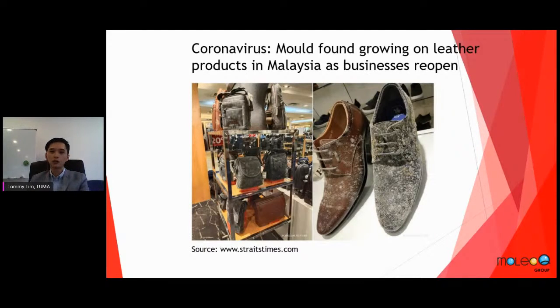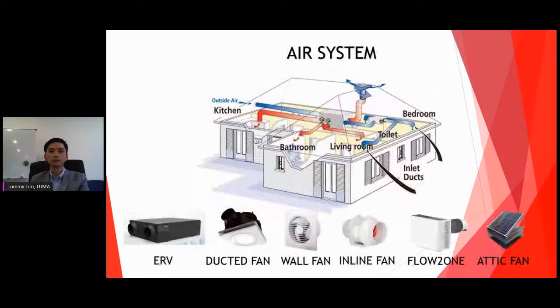But why does this happen? It's very important for us to have your home ventilated. To have the whole thing is to call it an air system. If you want your whole home ventilated, you need gadgets like the things that we showed you below here. It's called the ERV, ducted fan, ducted ceiling fans, wall fan, inline fan, flow through one, and attic fan. These six categories, and ceiling fans and all that, are able to help you cater to the whole house.